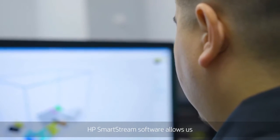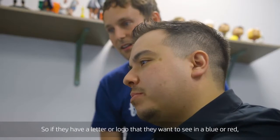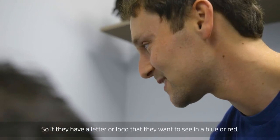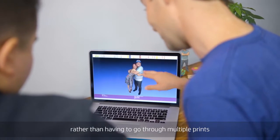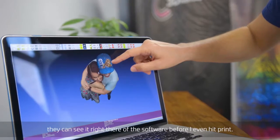HP Smart Screen software allows us to go through iterative changes in color with a singular part. So if they have a letter or a logo that they want to see in a blue or a red, rather than having to go through multiple prints and letting them see that after the fact, they can see it right there in the software before I even hit print.